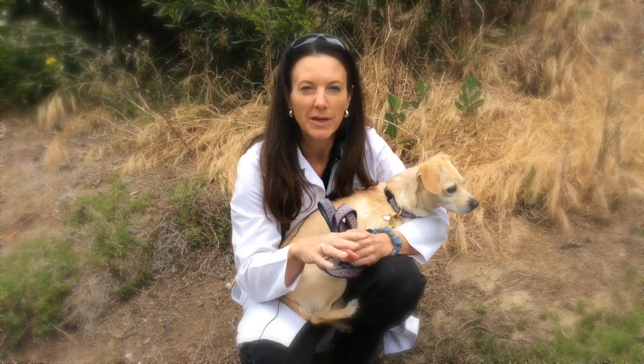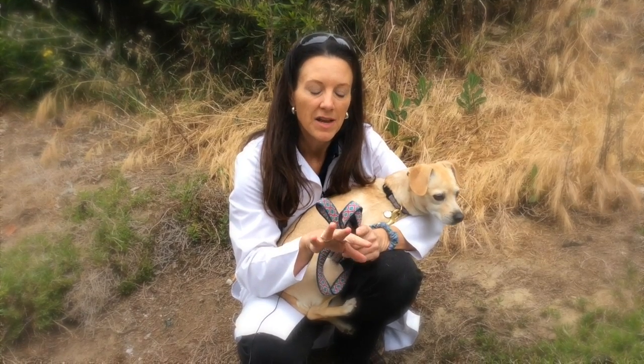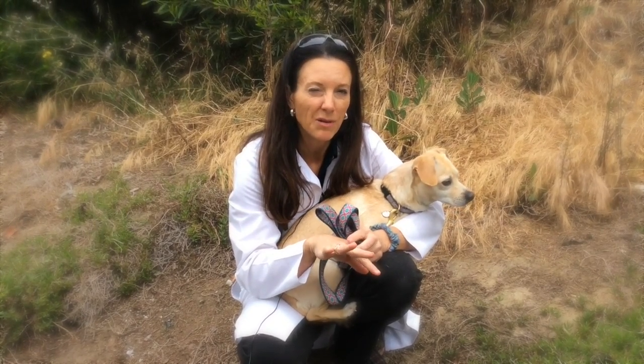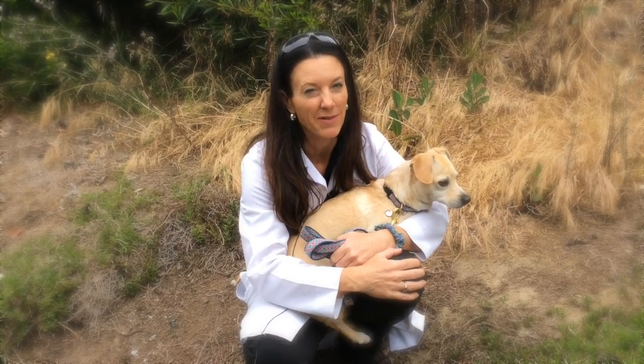And then the last possibility is if one gets in between the toes, it does take a while before it enters the skin, so check the toes. But if you forget for some reason or you missed one, they'll start to migrate up between the toes and the dog will start to lick the foot. If they're really going after their foot, we probably need to see them for that too.